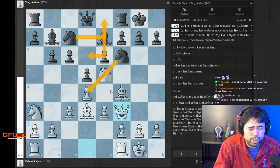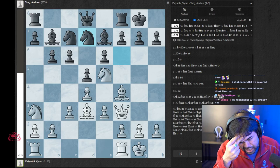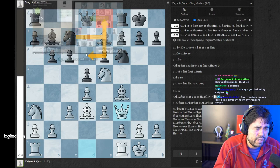So knight d7 played by Andrew here. I don't like this move at all. I assume you should play knight e8, honestly. Like knight e8, knight d6, you should just go for it. That's what I would do, at least. Just try to get a pony to e4 at all costs.